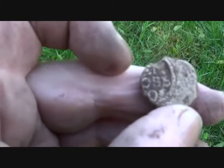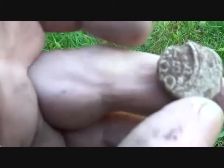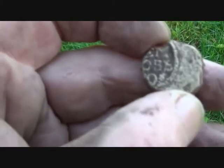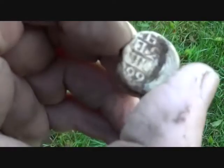There's an M, E, M and O, V, O, B. And I think it's 100 post. We'll soon find out when I put it on the database and scan through.